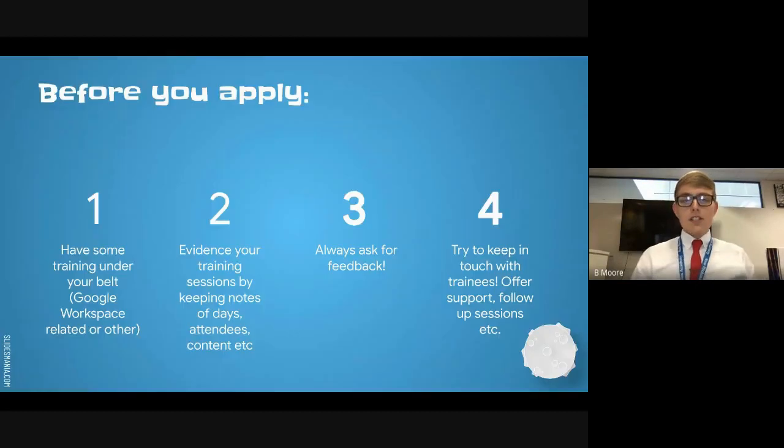Okay, so a couple of things about Google certified trainer. Before you apply, the prerequisites as such, you should have some form of training under your belt already. It doesn't have to be Google Workspace related, or G Suite as it was formerly known. It can be related to educational technology products or extensions, or something you use in the classroom. It could be anything. Now, it's all well and good having that training or experience, but you need to be able to evidence that as well.